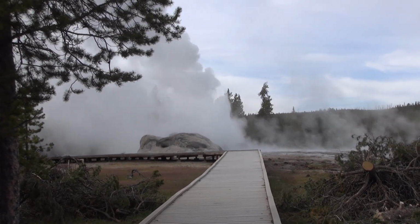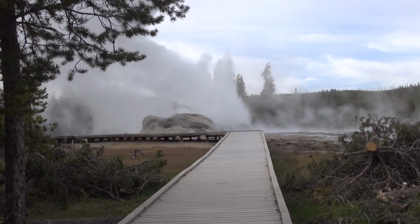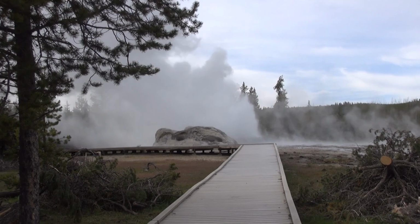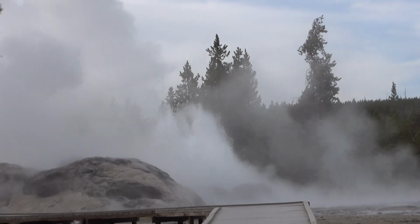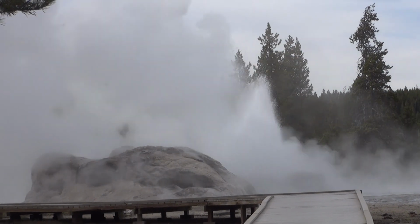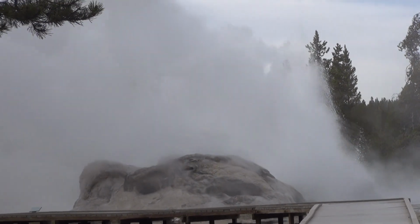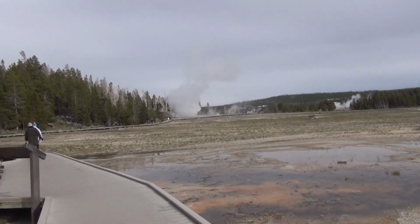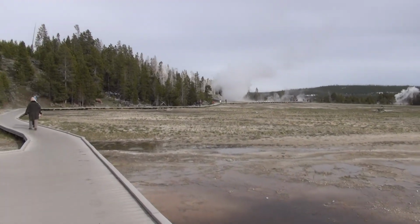Grotto Geyser's companion is now giving us our show, saying sayonara to us. We send some aloha to it too. If I hadn't turned around, we would have been right by it and missed it. Hey, we're watching from a distance the giant geyser starting its activities. Hopefully by the time we get there it'll be at its peak.